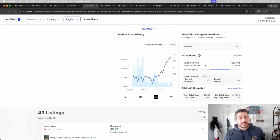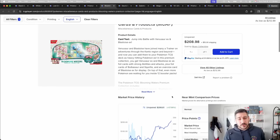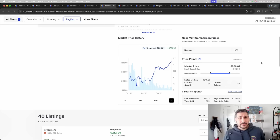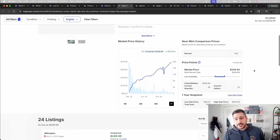And I'm going to give you 2 examples in which it should mimic it. Your Blooming Waters box here from 151 has done nothing but gone up, right? And almost doubled in value. It's up 60% or 58% in the last year alone. You're seeing Skybox for Crown Zenith, which is out of rotation at this point, is at $238.94 and is up 166% in the last year.